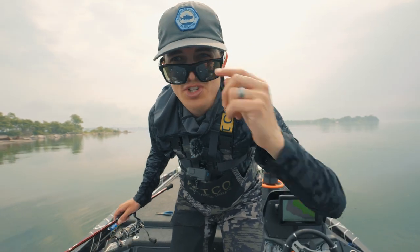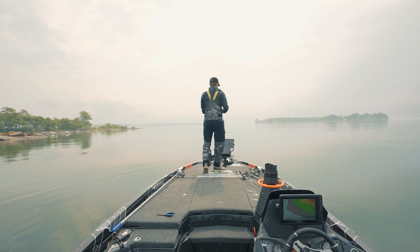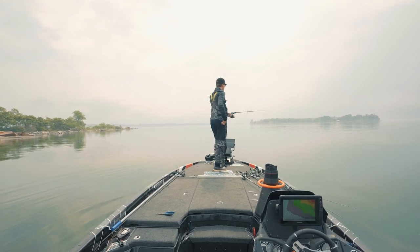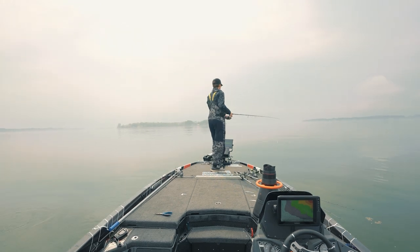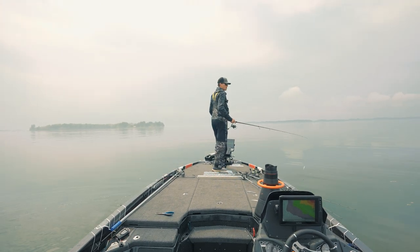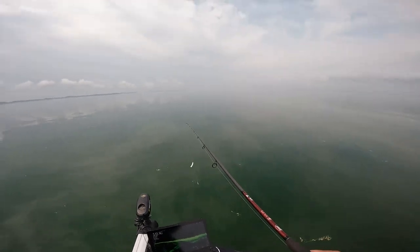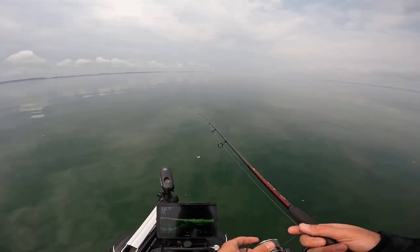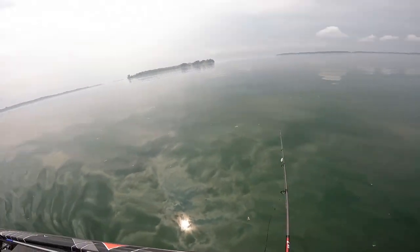I just realized that I've been shooting in 4K the whole time, so we're gonna get a lot of good screen grabs from this. I don't know why I'm shooting in 4K. I guess I wanted to get one of my earlier fish catches in 4K and I just forgot. Oh, it's bananas. Okay, so the sun is coming out, which is awesome.